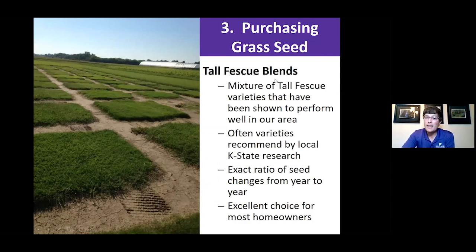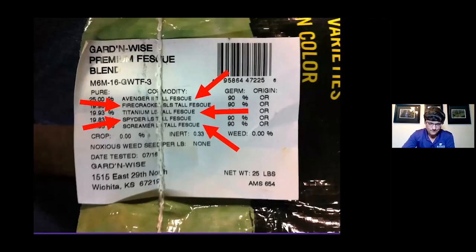And essentially a blend is going to be a mixture of 3 to 5 different tall fescue varieties all mixed together in that one bag. Often the blends of tall fescue that you're going to find are going to be varieties that we've recommended and researched through our local K-State research across the state. The exact varieties that you'll find in tall fescue blends are going to vary from year to year, but the tall fescue blends are an excellent choice for just about every homeowner.